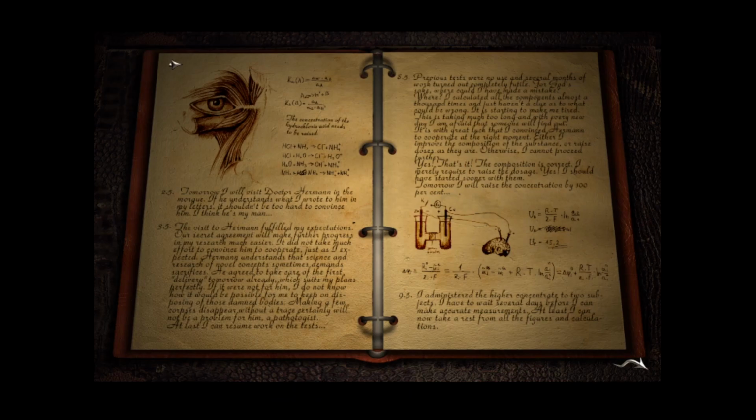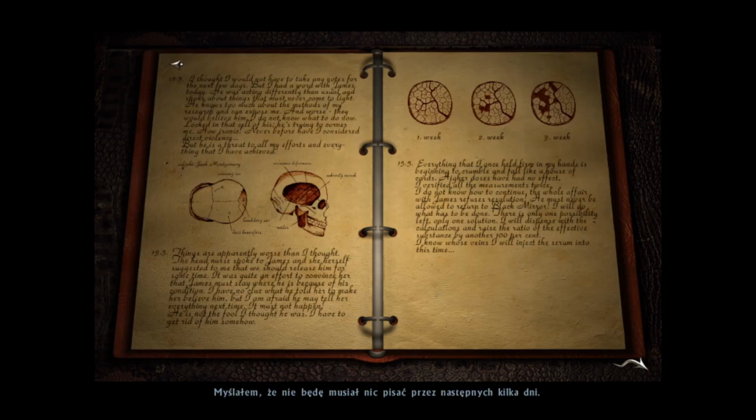May 9. Administered the higher concentrate to 2 subjects. I have to wait several days before I can make accurate measurements. At least I can now take a rest from all the figures and calculations. May 12. I thought I would not have to take any notes for the next few days, but I had a word with James today. He was acting differently than usual, and spoke about things that must never come to light. He knows too much about the methods of my research and can expose me. And worse, they would believe him.